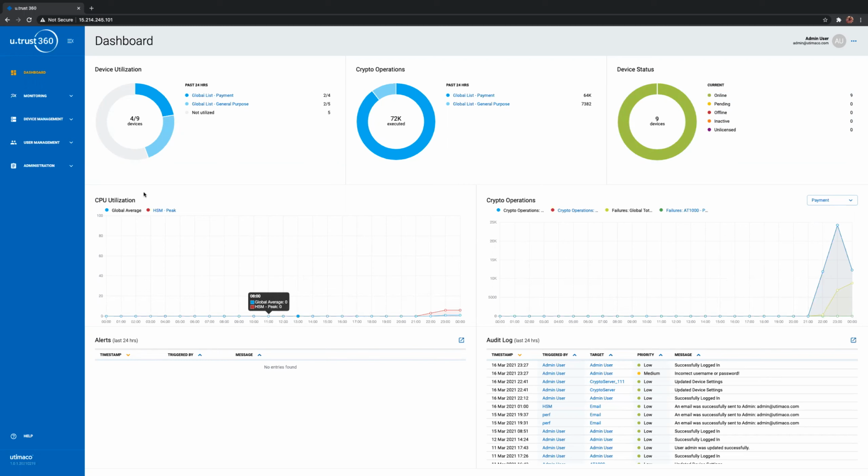Talking about the CPU utilization, out of everything else, there is 1 HSM that is causing the peak. But apart from that, it is an average of 6% or 7%. That's the CPU utilization, because it is calculated across the entire 9 HSMs that I have.